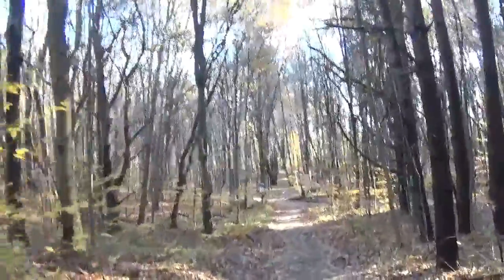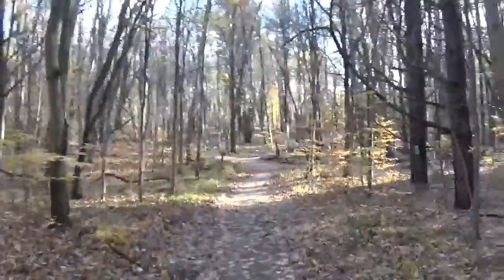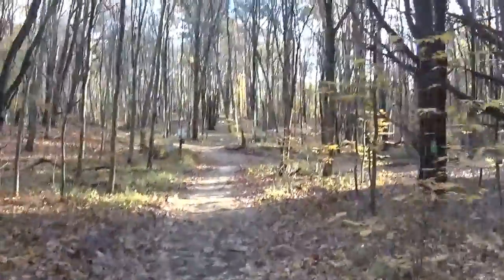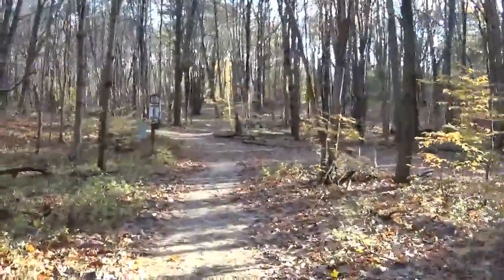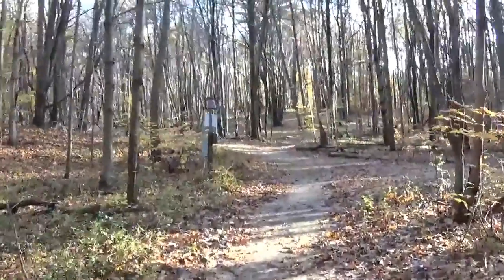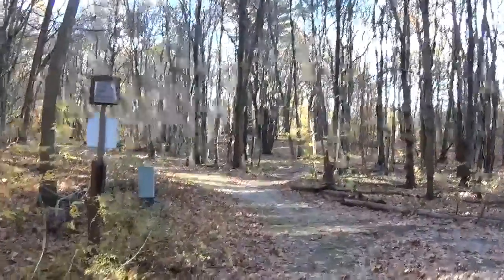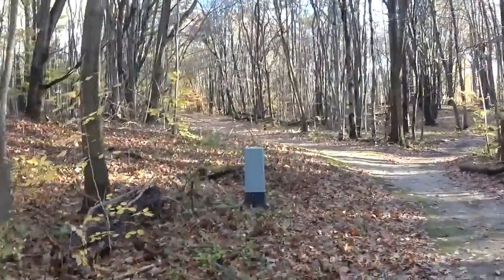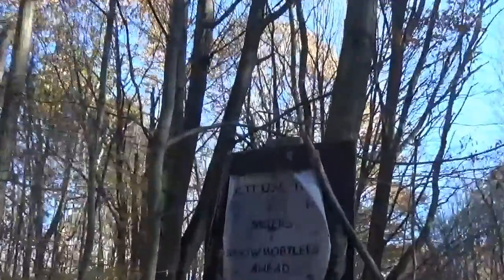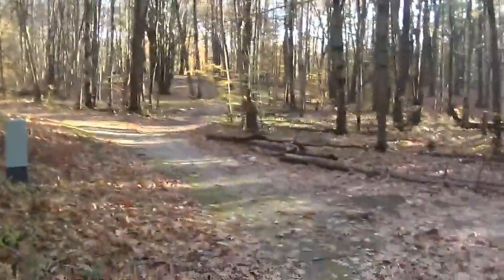See our next trail coming up. Well, intersection. That's the 52C trail. And this is on that 52C video. Pretty soon we'll change direction so sunlight won't be in our eyes anymore. Back to the old school signs. Multi-use trail. Skiers having way too much fun. And snowmobilers ahead. Right now.